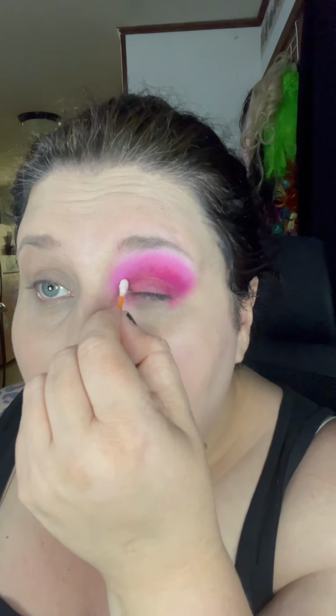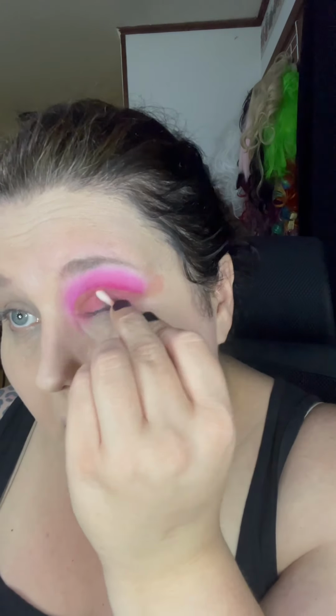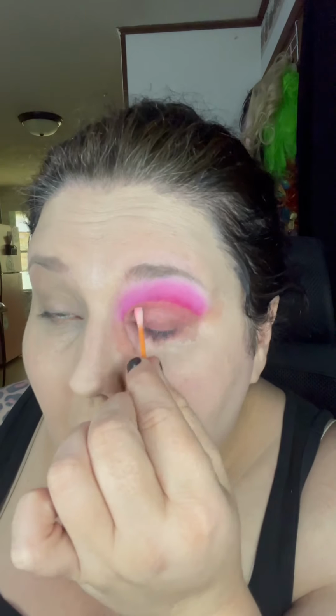So, the next thing I'm going to do is take some micellar water and we'll cut the crease, because I actually want it to be right above the transfer line. See? I'm going to make it so about. That's alright. Like so. This is why I don't put my foundation on first. I did a video about my favorite foundation, so that's the only reason why it's already on.